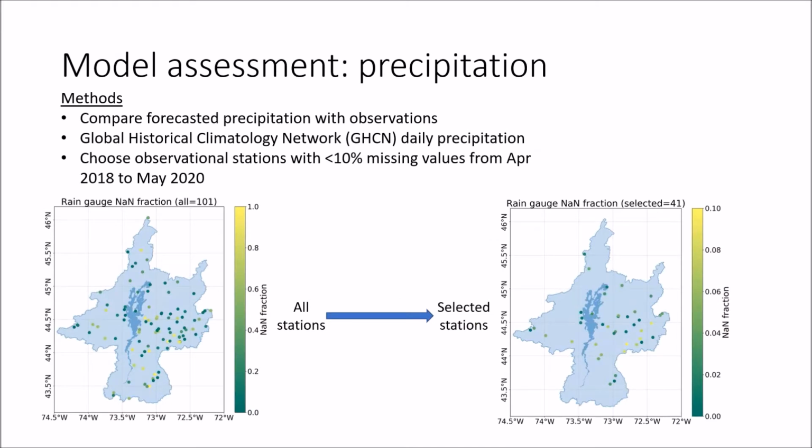Jumping into how we went about this, starting with precipitation, we basically just compared forecasts with observations. So, forecasted precipitation with observations on the ground. And those observations came from the Global Historical Climatology Network, which provides daily precipitation at a bunch of different locations. These are the locations within the Lake Champlain watershed.